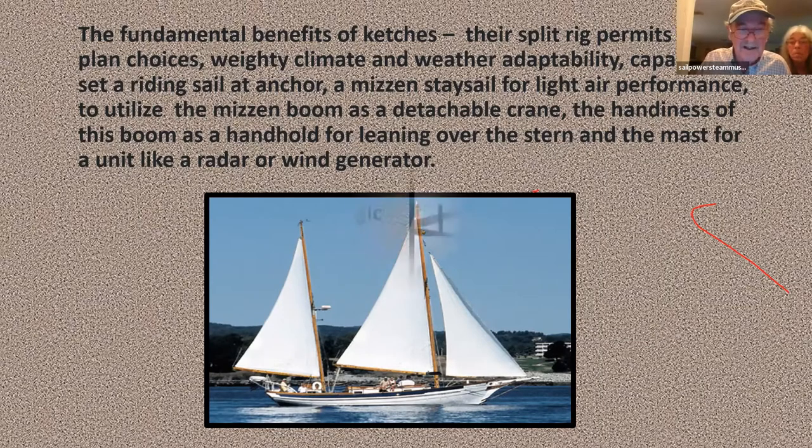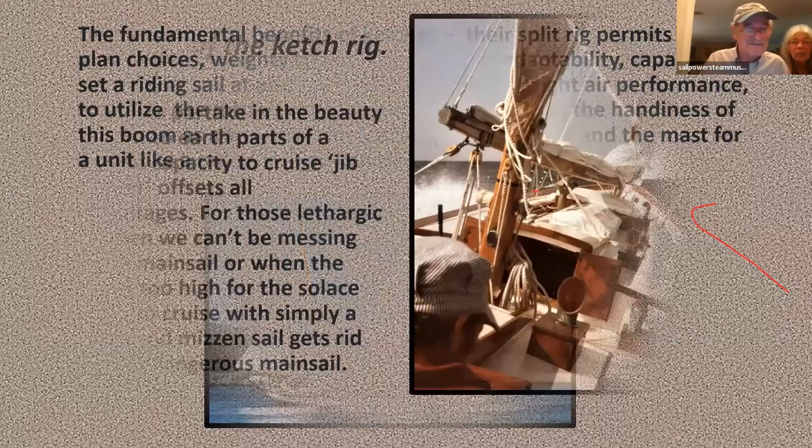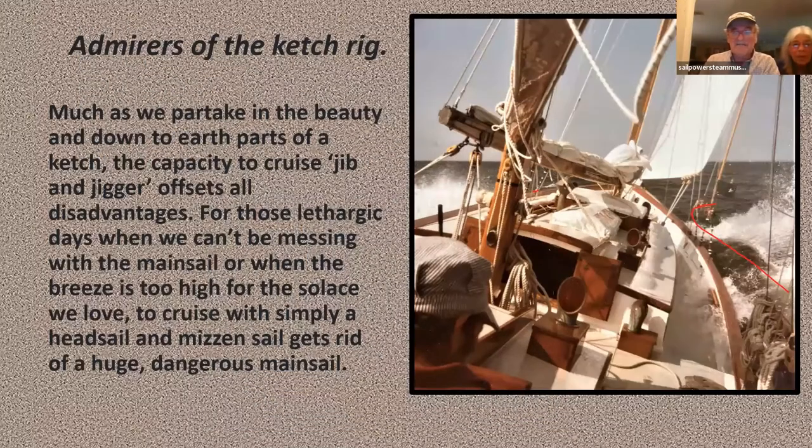We've got to go on, and we'll get Steve up here pretty soon to partake of some of these other things. Of course, as much as we partake of the beauty of a catch rig, one of the wonderful beauties of it is the fact that you can stow that mainsail and go under jib and jigger. There it is with the mainsail all stowed, all gasketed down in good shape, and pretty as can be, stowed away where you don't have to worry about it. I don't know exactly what's going on in this picture.